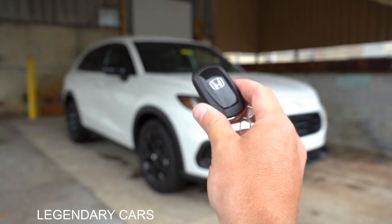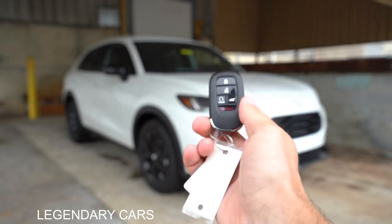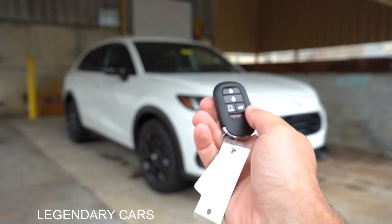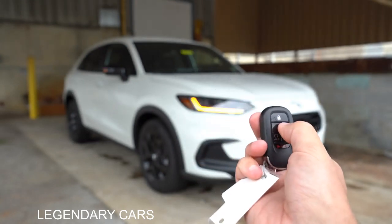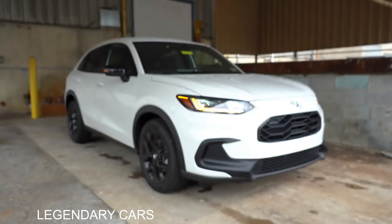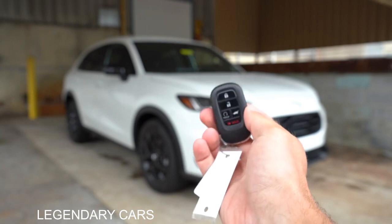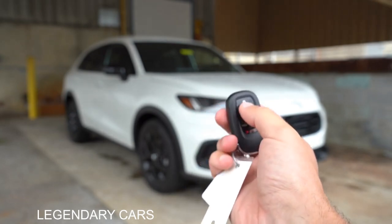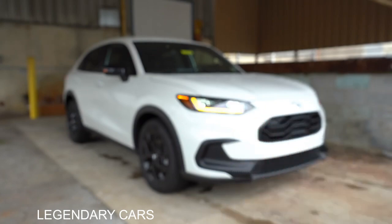But then taking a look at the startup, I'm going to actually start by showing you guys the key here. It has your Honda logo on the one side. When you flip it over, lock, unlock, the button to unlock the rear tailgate, and that hold button is going to be a remote start, which comes standard on the Sport and EXL trims, meaning you can warm up the HR-V on super cold days in Pennsylvania here before you actually get inside, which is always a really cool feature. But essentially it is all keyless entry with a push button start.